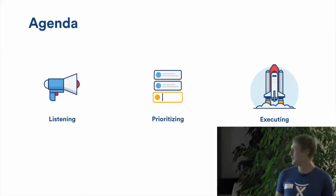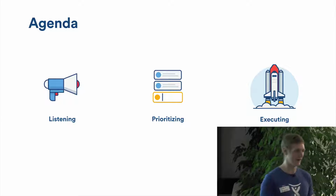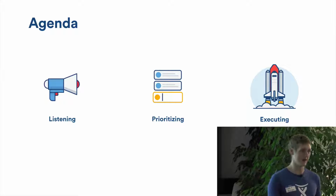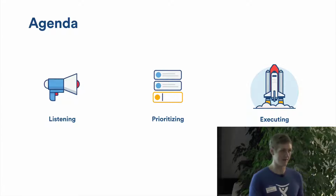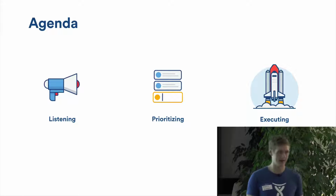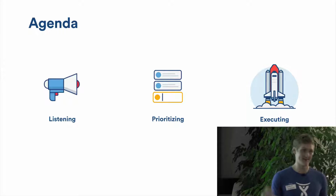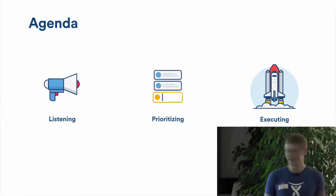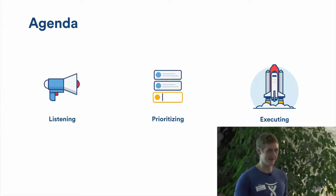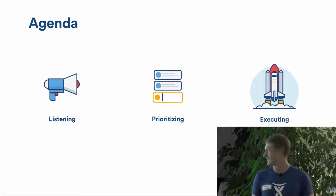So I'm going to try to speak a little bit more broadly, use some examples of what we've done on the JIRA team, but I think they can apply to hopefully any product management process when it comes to prioritizing your investments and how you listen to your users. I'm really going to talk about the three things that every product manager does, which is listening to your customers, prioritizing, and then executing on your feature development, or any kind of development, really.